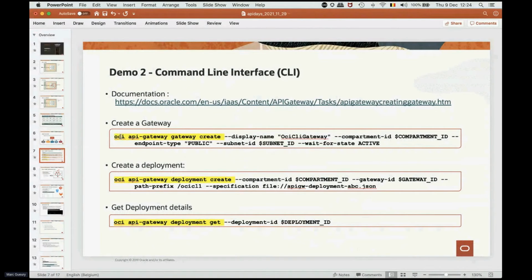and that command line tool is called OCI. So the documentation is here. You don't have to take care about all the parameters. Only the yellow part is the things that could interest you. So in fact, each time that I use my command line interface, it's always the name of the command line, OCI. Then I give the family of product that I will use, for example, in this case, API gateway. And then I give the type of object on which I would like to work, so gateway. And then I can do create, or update, or delete, or get to get information.